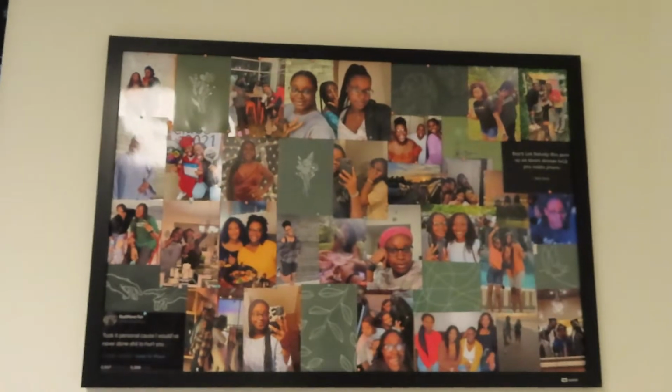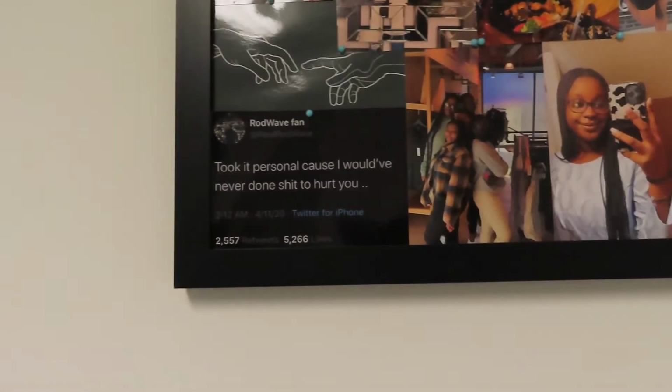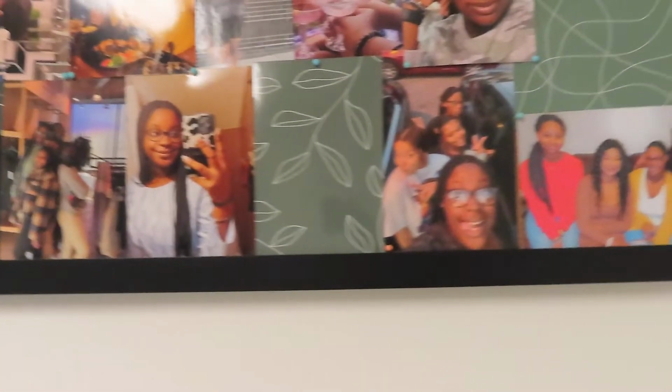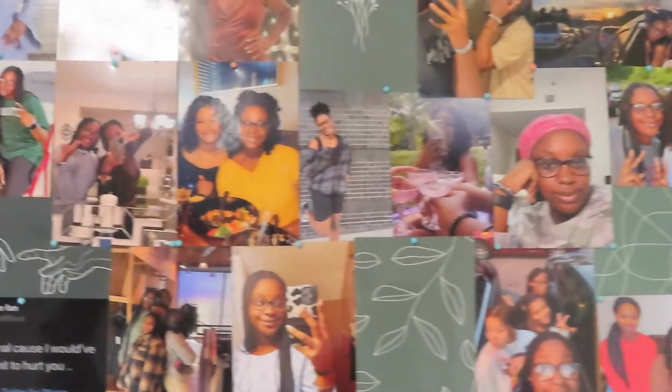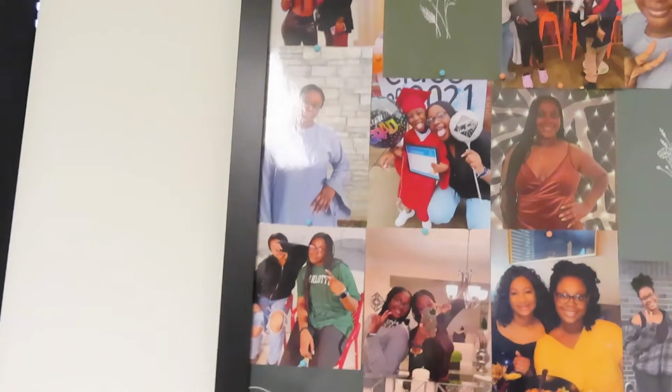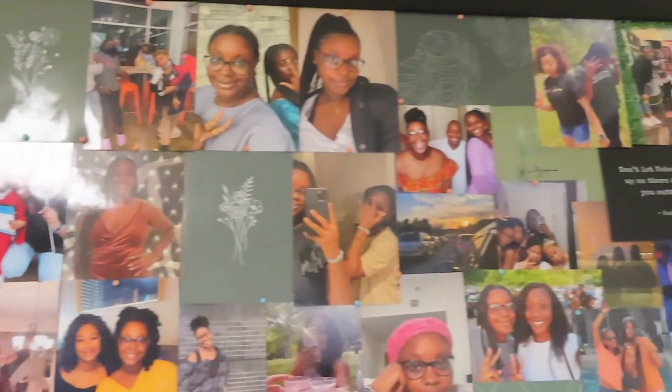This is from Target, striped bed sheets. My actual bed sheets are gray. Dormify, Target, body pillow is from Target, and the cover. This is the cover, this isn't the actual body pillow. My pride and joy, let's get a little zoom in. Everyone that's important to me is on here, I think. Okay, almost everybody. And then moving on to the desk.